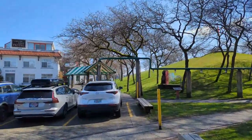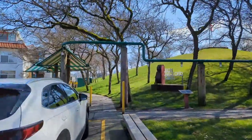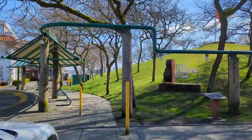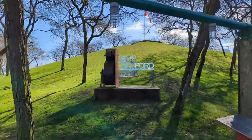So this would be Ron Basford Park right here. I'll walk past the sign right here. Nice little green area in the neighborhood. There's a sign right there, Ron Basford Park.